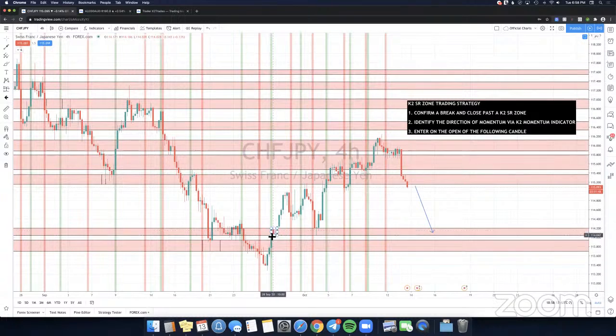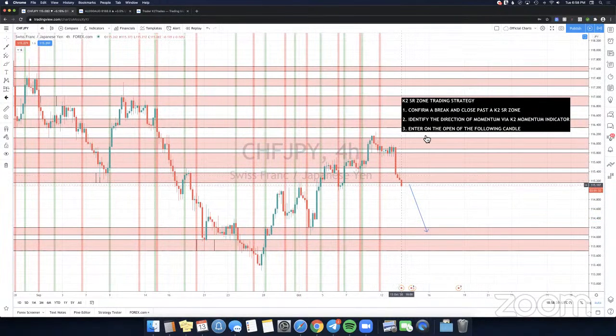Vice versa, when we have a buy signal like this right here, and you can see that it's a green bullish candle within it, once price breaks this zone and we have the momentum here, price just shoots straight up to this next zone over here. So that's basically what we're anticipating for this. Once this closes below, we would have that confirmation. On top of that, we confirm the direction of momentum, which right here is a sell signal.